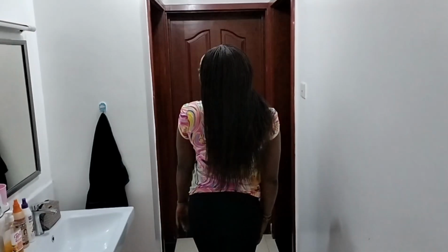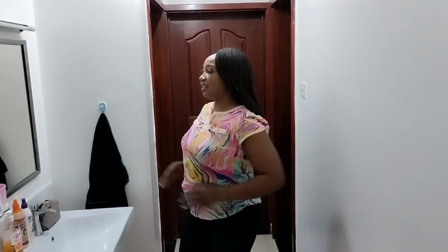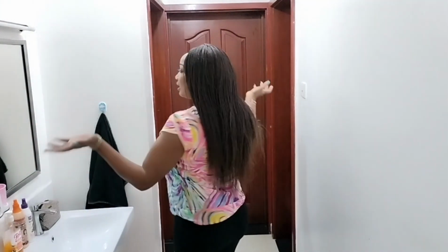My colorful top is this one. I really like it. I like the top. I like the way it is. I really love colors, for the love of colors. This is the way it looks like.